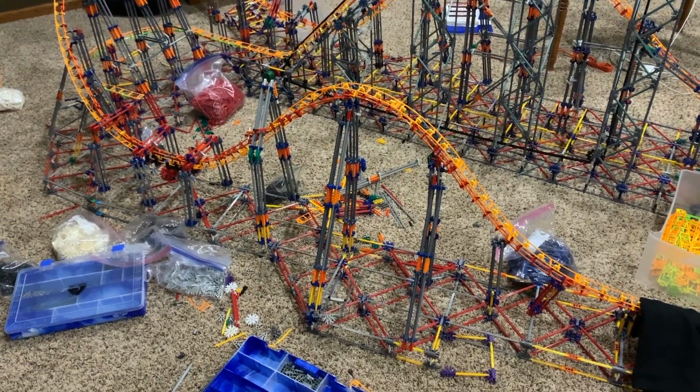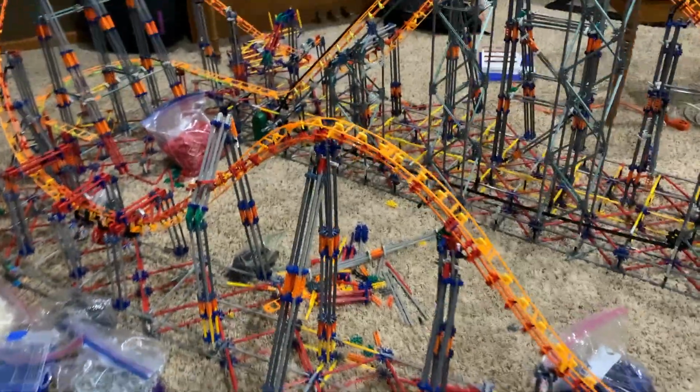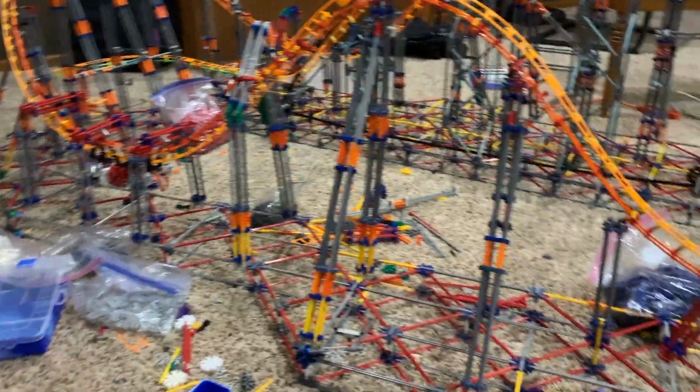I did just check on RCDB, and it is a fly to lie. The supports look a little weird. I'm not sure why that is. Maybe if I were to scoot this support this way and then add another one, it'd look not so weird.